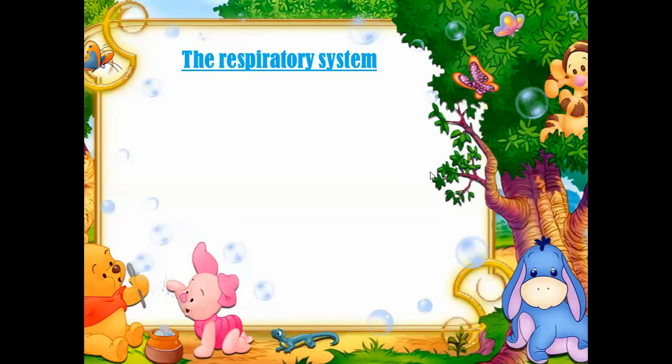We will continue our talk about the respiratory system. We said before that the job of the respiratory system is breathing. And there is another name, instead of saying breathing, we can say respiration. Respiration has the same meaning as breathing. You can say breathing or respiration. Both of them are the same. So the respiratory system is responsible for breathing or respiration.